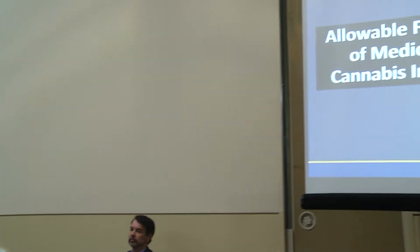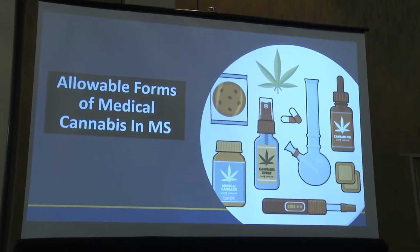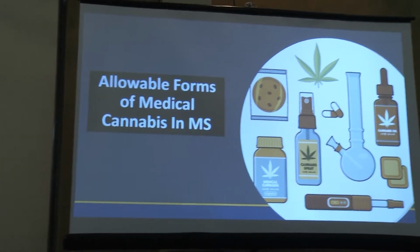Allowable forms, just to show you that most forms are allowed. And I have learned of some things this week of even different forms that I was like, well, that's interesting. I didn't realize that you could put it into a drink and have a beverage, but you can.